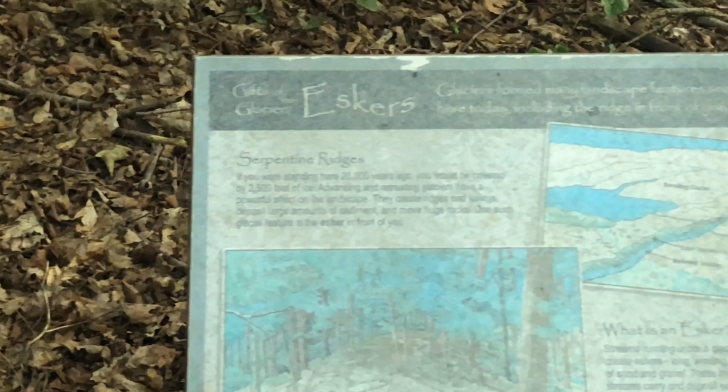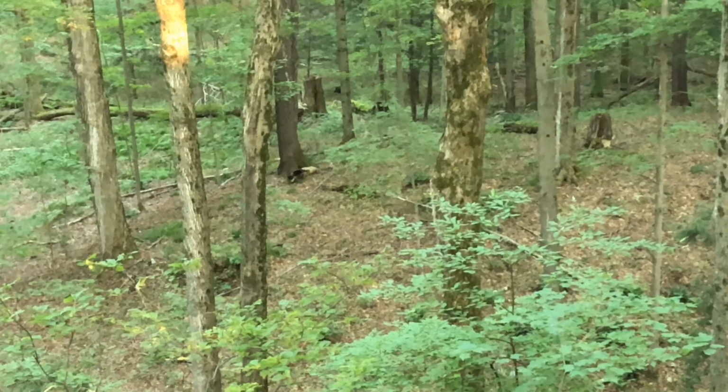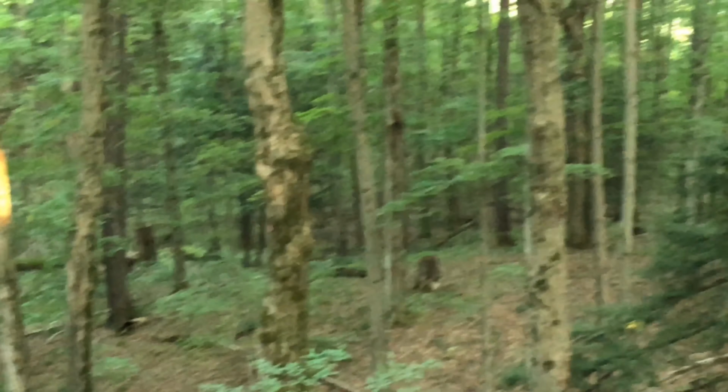So this sign here says, if I was standing here 2,000 years ago, I'd be on glaciers, basically. Then it talks about eskers, which are streams that run under glaciers. And that's what formed these hills and these valleys as the glaciers melted, as well as the bogs out here, which we're trying to get to. As we take a shot on down this hill here. Beautiful shot.